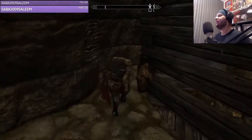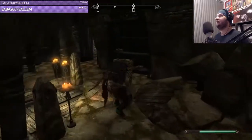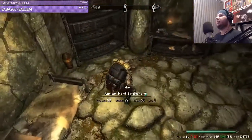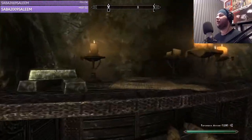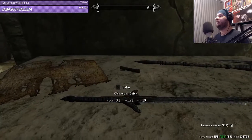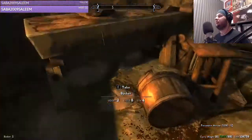Burial urn, $7. Don't step on me. Actually 7 septims, but I don't give a shit. Alright, what now? Force one arrow, hell yes. Gold ore. Armored ingots. I'm rich. Silver ore. Ooh, actually there's a smelter here. Can I use it? No, I can't.